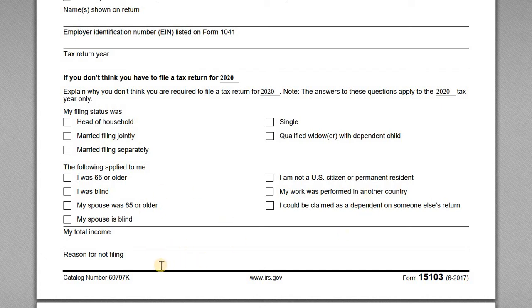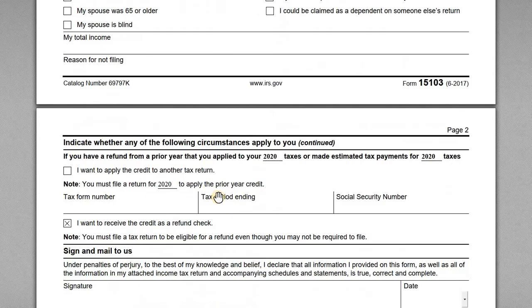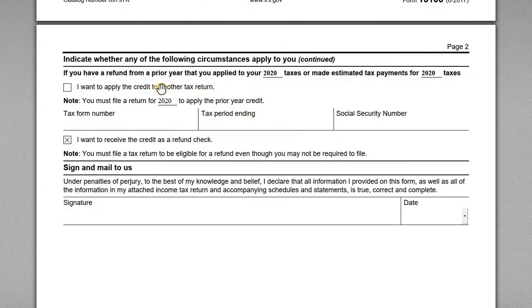I would be very careful, double checking to make sure you really didn't have to file before you reply in that manner, because a lot of times, even if your income didn't hit the certain thresholds, there might be some other reason why you should be filing a 1040 for the year. Okay, and so indicate whether any of these circumstances apply to you here. In this case, John did file a return that showed that he was due a tax refund. So what we've checked here is I want to receive the credit as a refund check. Credit meaning the overpayment of tax.